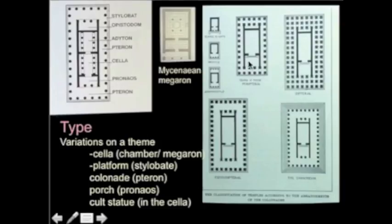That procession through a series of spaces that's already established in the Megaron finds its way into a highly formalized and highly variable system by the time we get to the temples. And again, these are the pieces that you need. You need a cella. That's where you put your cult statue. You need a platform, because this is sacred ground that you're occupying. And so you want to carve off a piece of that ground and make it distinct. You need the colonnade. You need a porch or pronaos. And you need a cult statue.